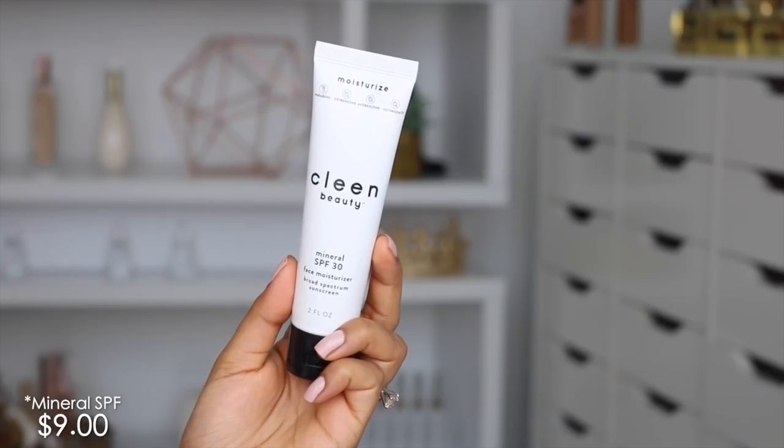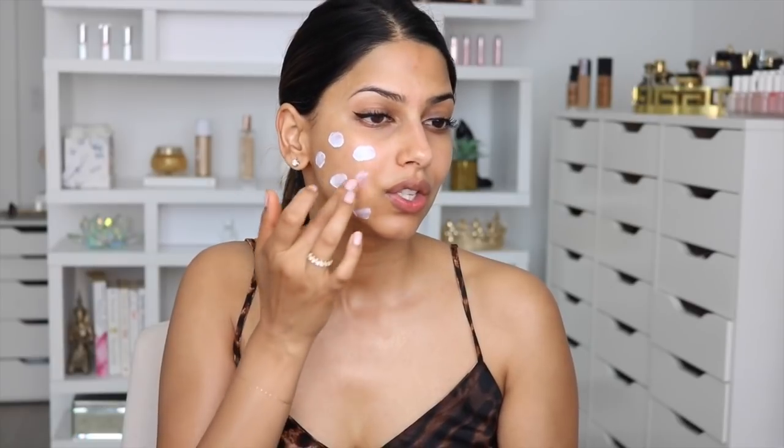So the first is from Clean Beauty, and this is SPF 30. Now when I saw this, I was like, oh my gosh, this is not gonna blend into my skin because it just looks almost heavy. And you do have to blend this in a little bit. When I immediately blend this out, you'll see there's that purpley hue on my skin. But as you blend it out, it mostly disappears, especially if you apply foundation on top. This is not going to show up whatsoever on your skin. And I really love the glow that this adds to my skin.